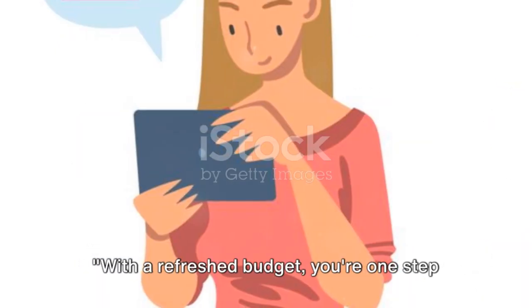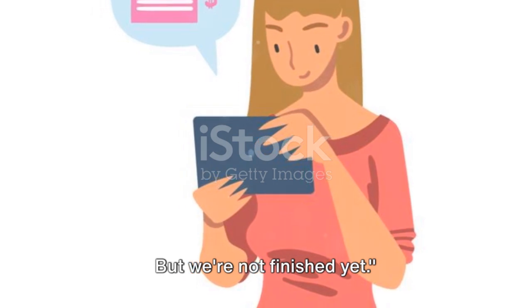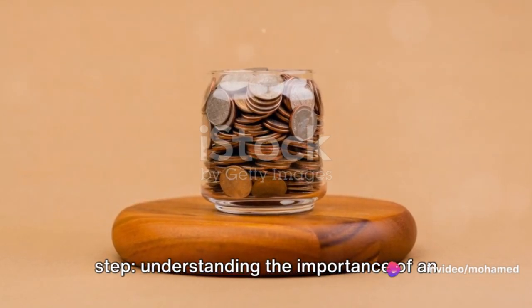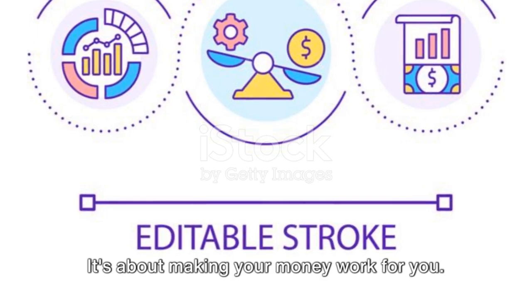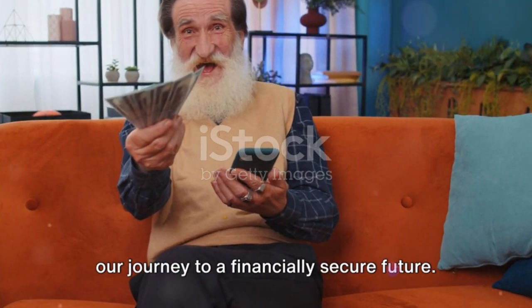With a refreshed budget, you're one step closer to a healthier financial situation, but we're not finished yet. So stay tuned as we move to the next step, understanding the importance of an emergency fund. And remember, a good budget is not about restriction. It's about making your money work for you. So keep that in mind as we continue on our journey to a financially secure future.